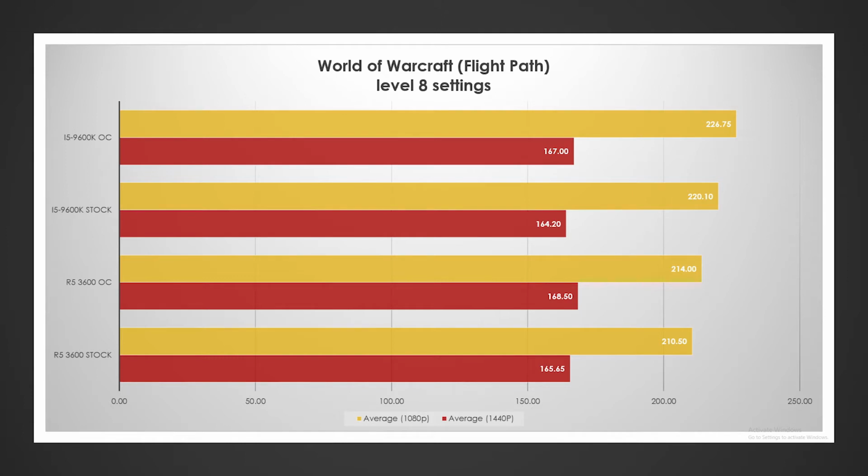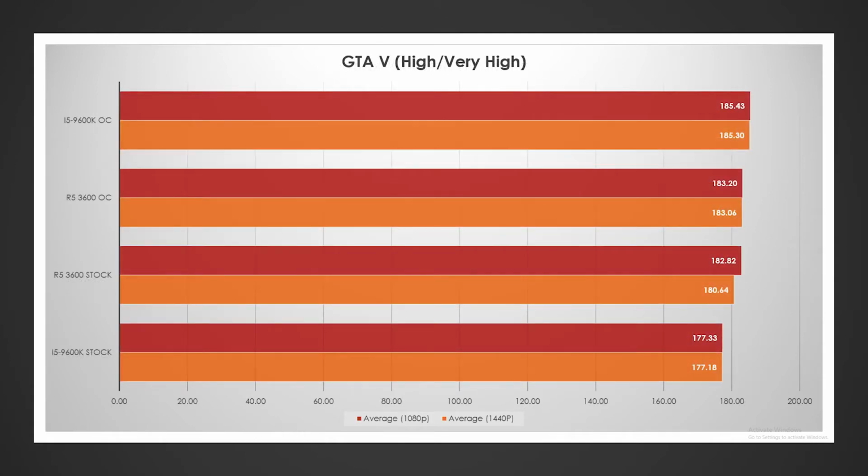The 1080p, I think, is still telling that the game has always been really favored towards Intel chips, and it shows here, not by much, by very little, but even though AMD won at 1440p, I'm going to say Intel won this battle. And GTA 5 surprised me.